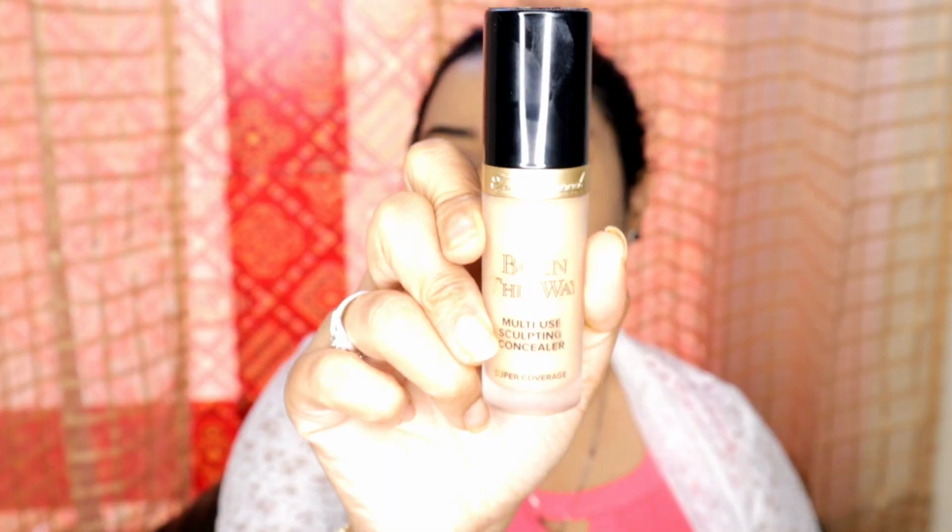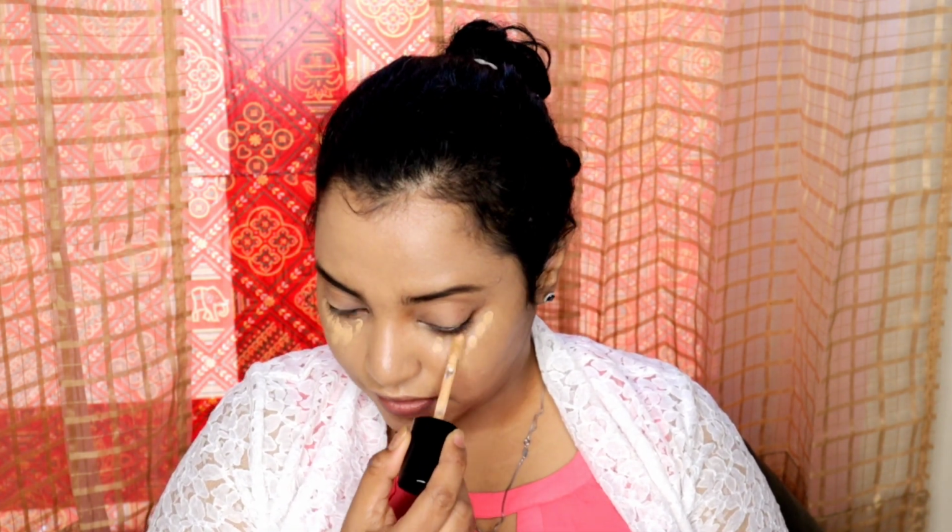This is a foundation brush by Sephora. Its number is 01. This foundation definitely has good coverage, and it's spreading quite nicely. It is buildable, and just a little bit, and the coverage is mighty impressive. Now I'm going to be using Born This Way multi-use sculpting concealer, and it says super coverage, so that you can conceal, contour, highlight and retouch. And this also is in the shade Sand, and I actually didn't know which one to go for highlighting, so I picked up the same shade as that of my foundation in concealer.